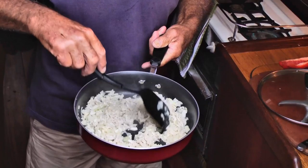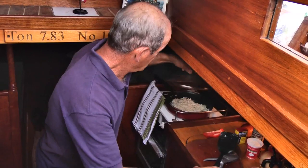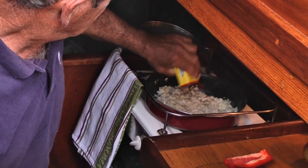Okay, let's get that simmering a little bit. Next thing I like to do on my crab is to put a little bit of Old Bay on. Now, I don't like to open up the spoon part. I just put the little pouring part on and give it a few shakes. I don't want to put too much in because you can really overdo it quickly. And that's about it.